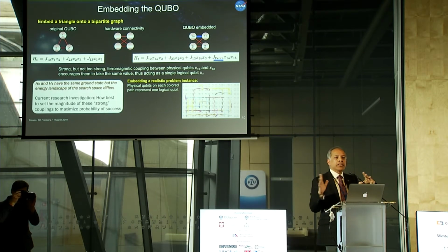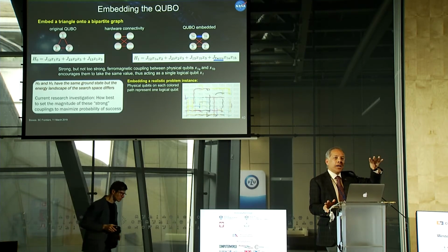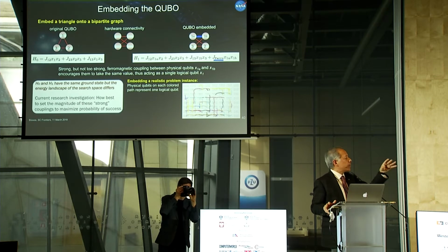As the problems become more and more complex, for instance, the bottom right picture shows how different qubits in the hardware all have to have a ferromagnetic connection so that they're all in constant lockstep. And then the question becomes, which qubits are you going to make behave like that?